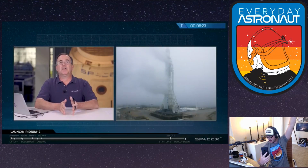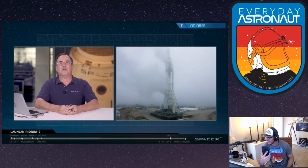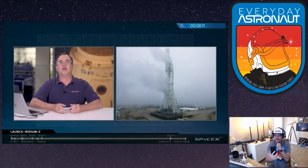I am very excited for the Falcon Heavy. The camera is excited. They could get to launch in a week on the same pad. Yes, that's their goal, is actually to do like a 48-hour turnaround on the pad even, I think.